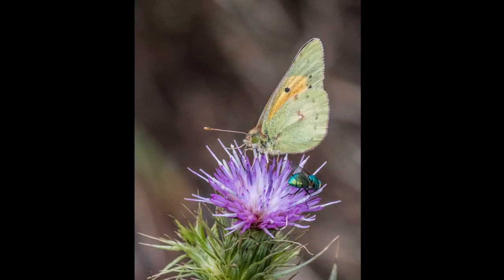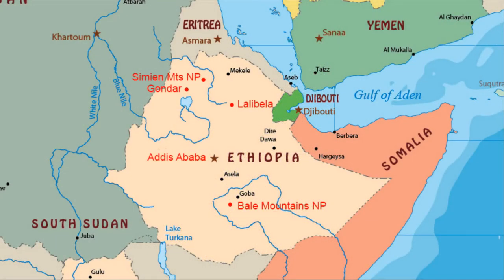We leave Bale Mountain National Park and head to Robi Airstrip to meet our charter flight. But there's bad news. Weather conditions over the Rift Valley make our flight impossible. So it's Plan B. We're driving to Awasa in the Rift Valley, and then tomorrow we'll fly to Addis and begin our long trips home.